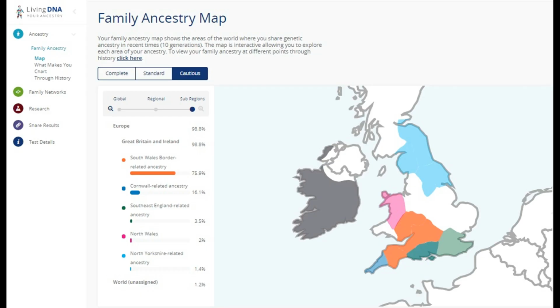Now when you go to complete, it says it's from Chechnya. That's interesting. But then you go to cautious, and it completely changes. It still says the 1.2% non-European is unassigned, it's all over the world somewhere. But the Great Britain and Ireland breakdown is probably closer to what is actually true, because this is what they think they can definitely tell. With that, I'm still 98.8% British, but it says 75.9% South Wales border related ancestry. But that goes all the way down to Somerset and Devon for some reason. Then it says Cornwall. There's no Irish now. Instead, it's Cornish, Cornwall related ancestry, 16.1%.